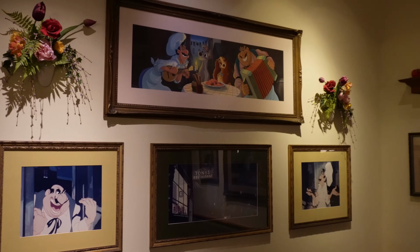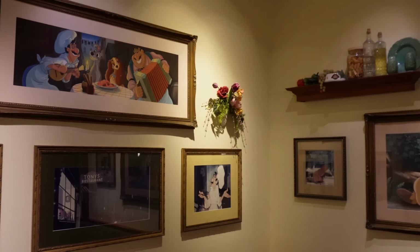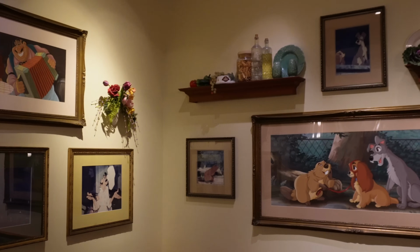I guess the Be Our Guest food was the most gourmet that we've had, but I don't think anything has particularly been the best food on property. It's really the atmosphere, the immersion of these restaurants that draws you in, and Tony's Town Square had that with great service and good food.